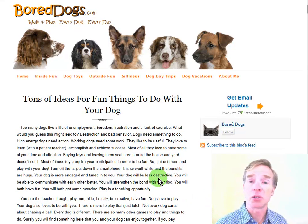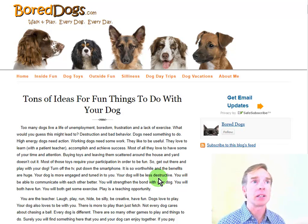TypePad is an excellent service. I recommend it over WordPress, kind of a controversial stance. Everybody loves WordPress, but I find TypePad to be a lot easier to use, and even though it's not free like WordPress, the time that you save not having to constantly do updates and patches and things like that on WordPress makes TypePad a better deal for me. I've been using it for years, and I'm really pretty happy with it.